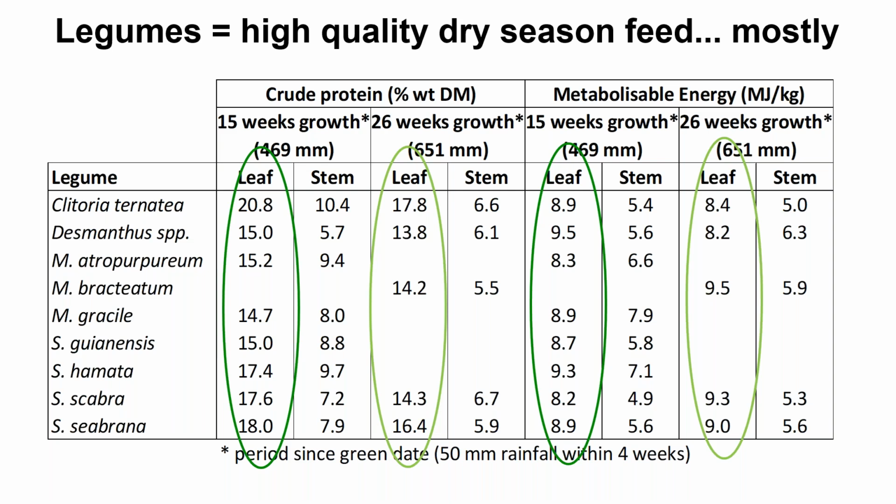The second key point of this table here is that the quality of the leaf and stem declines as it gets older. So as we're moving from 15 weeks to 26 weeks, there is a drop in the quality of those components, but it's really not too much. And the leaf still retains very good quality well into the dry season. So basically, the message is legumes produce very high quality leaf.